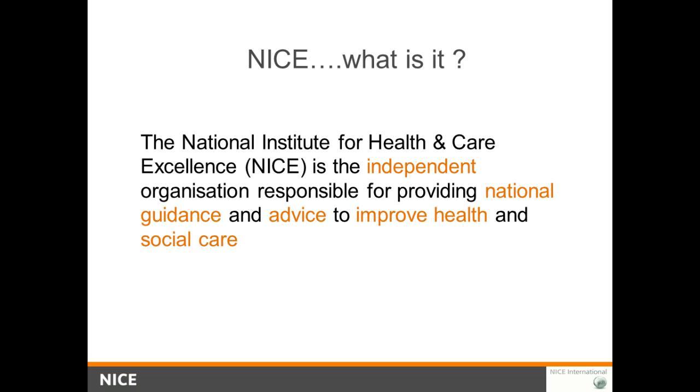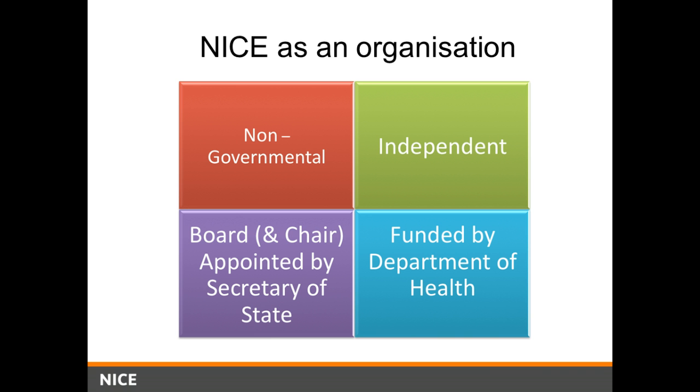NICE is an acronym which stands for the National Institute for Health and Care Excellence. It is the independent organization in terms of its governance and the decision-making process. It is responsible for providing national guidance for England and Wales, covering about 70 million people, on advice to improve health of the population and also social care that it may receive.